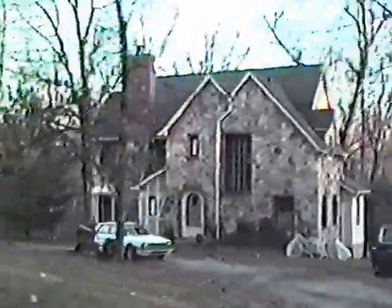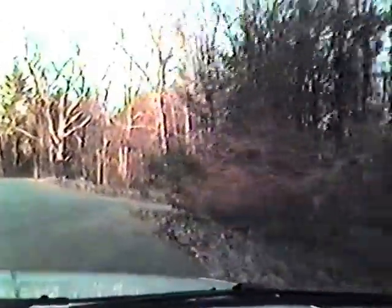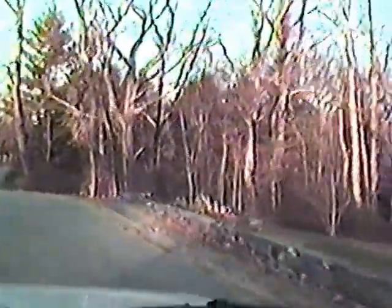Professors or students, you think? Probably that's students. Honda Accord and a Volvo, that's probably students. And now we're looking at the back of the new rec center, about where the indoor tennis courts are.